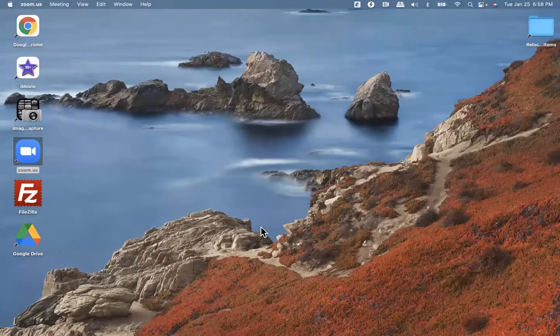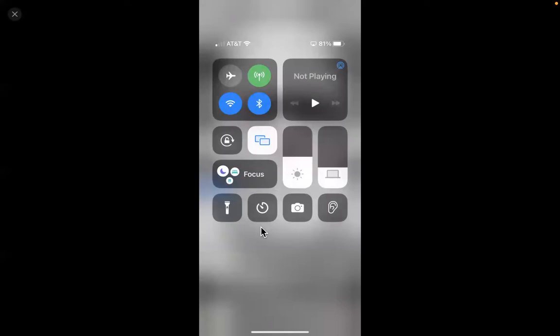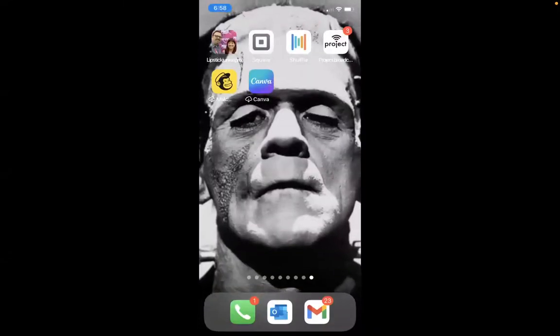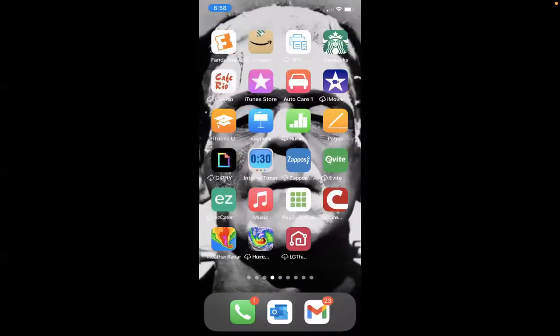We practiced this, so we're hoping it works. Yeah. And now I'm going to share my phone. So I want someone to tell me, can you see my phone screen now? Yes. Awesome. Okay. So what I'm going to do first is I'm going to go to my camera.